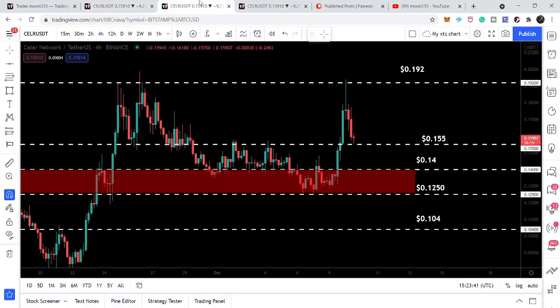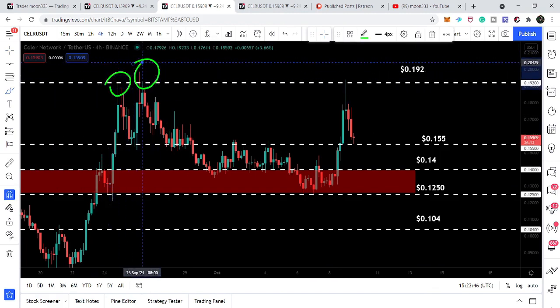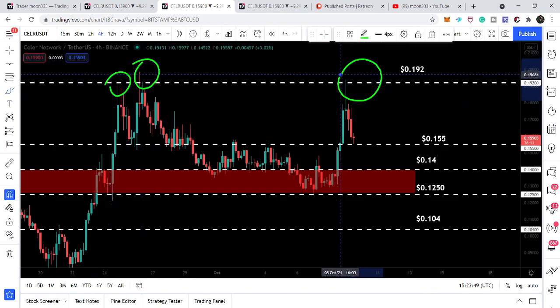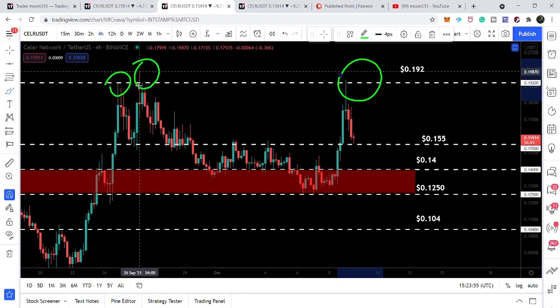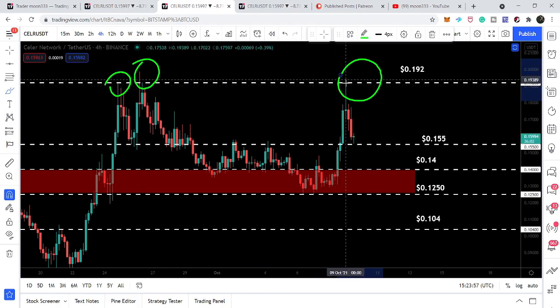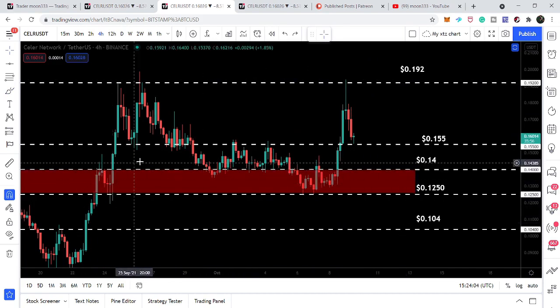Now if we watch the different support and resistance levels, we can see that this is the third time we have been rejected by this 19.2 cents resistance level. Previously we were rejected here on 24th of September and on 26th of September, and right now we have recently been rejected by this resistance again. And this was our very strong support zone.